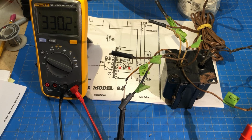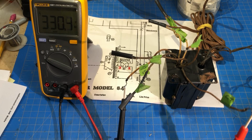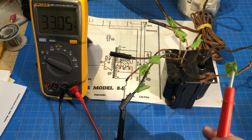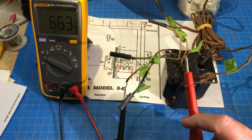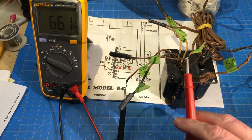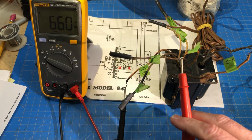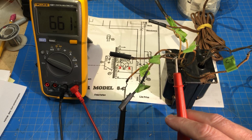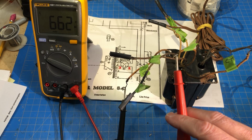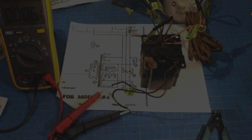And that's half of it. I messed up. That's half of it. That's 330. So let's see what the full is. There's 663 volts. Very little current at all. So let me run this back down to 12 volts, and then we will look at the other voltages.